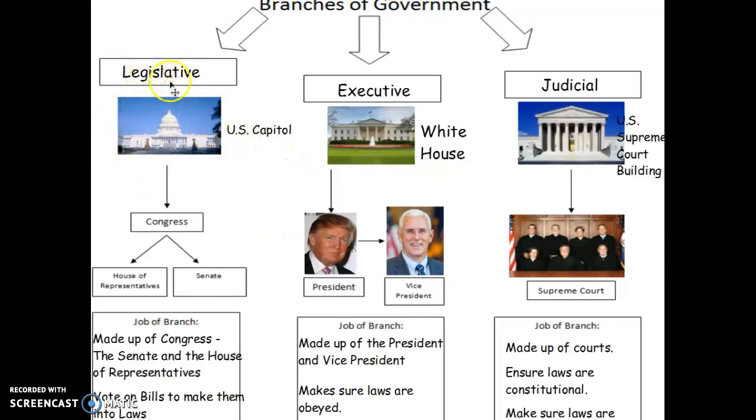Who makes up the legislative branch? Congress makes up the legislative branch. And if you remember, there's 2 parts of Congress. There's the House of Representatives and the Senate. The main job of the legislative branch is to vote on bills to make them into laws.